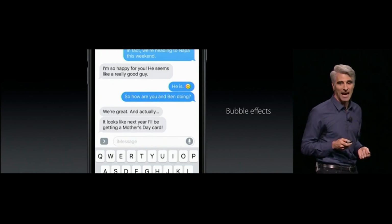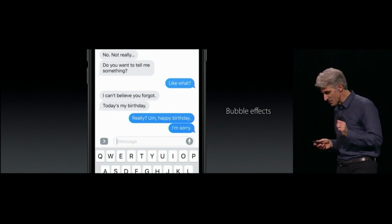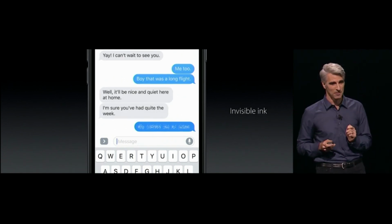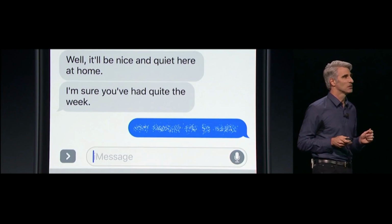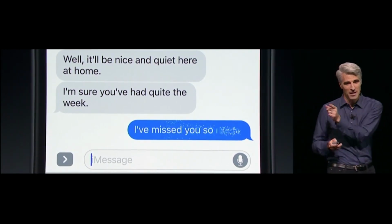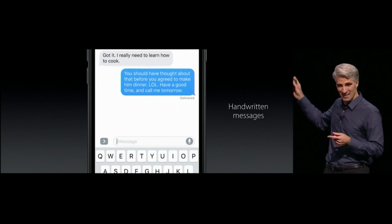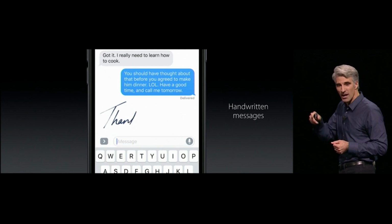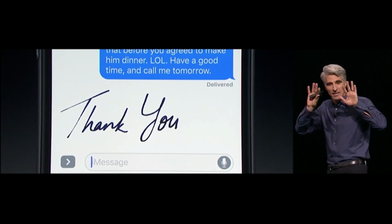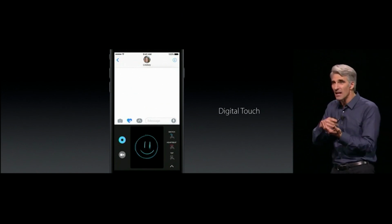We have bubble effects. So if you want to say it loud, you can say it loud. You know, sometimes you want to get across something personal. And invisible ink gives you the way to do that. So you can just slide your finger across the bubble and clear away. And so now we support handwritten messages. Think handwriting bubbles. You see when it comes across, the care there is the ink just settles in. And of course we support digital touch as well, so you can send these very lively sketches.